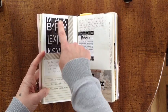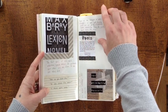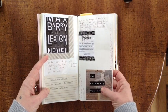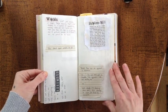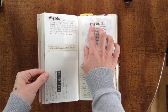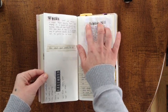So I printed out some screenshots from the book. I loved this font that they used in the book. Just some origami paper that I had with some of my favorite quotes written in all different directions. I took some P&G Tips tea, black tea, best tea, and kind of painted some of this.